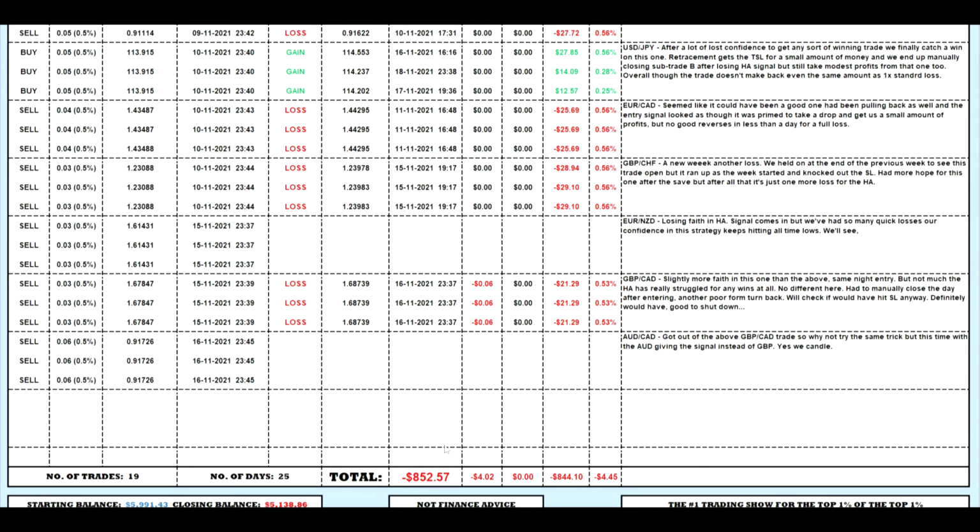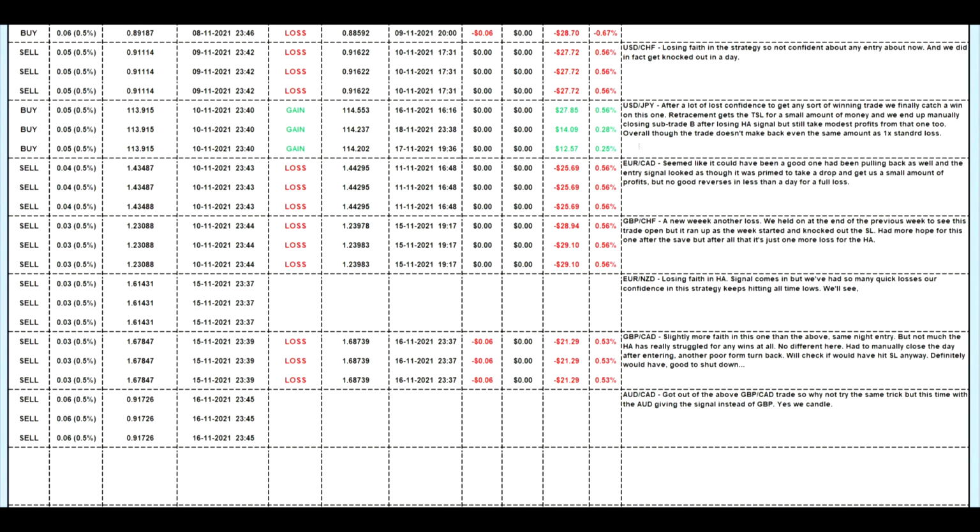$852.57 down, and after just 5 weeks, 19 trades in those 25 days, nearly a trade a day. And so we did have the winner on the US dollar Japanese yen. That felt pretty good, and we have had to wait a long time for it. But 2 losing trades closed off as well, the pound Swiss franc and the pound CAD. We tried to sell off the pound back to back on those trades, and it didn't work out well for us. Hence why we are now relying on the euro New Zealand dollar and the Australian dollar Canadian dollar.